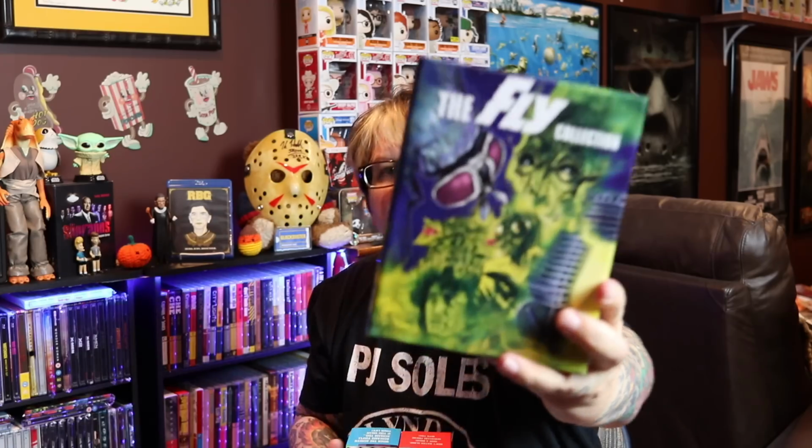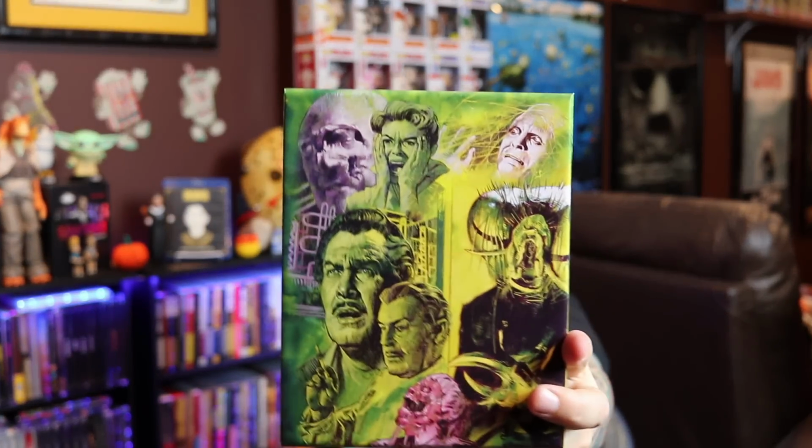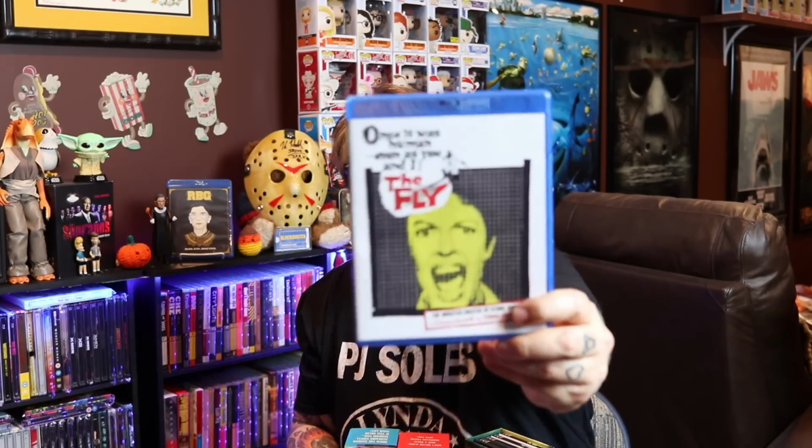And this one, I don't think I showed you guys, but just in case I didn't, I wanted to show you that I do have the Fly collection from Scream Factory. I love that artwork. That's the front, and this is the back. And this is a 5-movie collection. It includes the original Fly with Vincent Price, and I'll show you. They each have their own case with their own artwork.